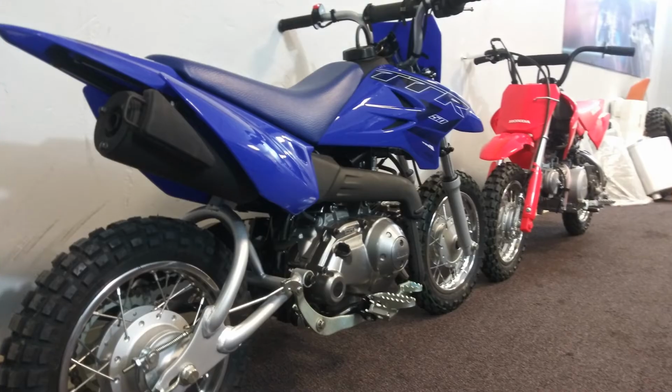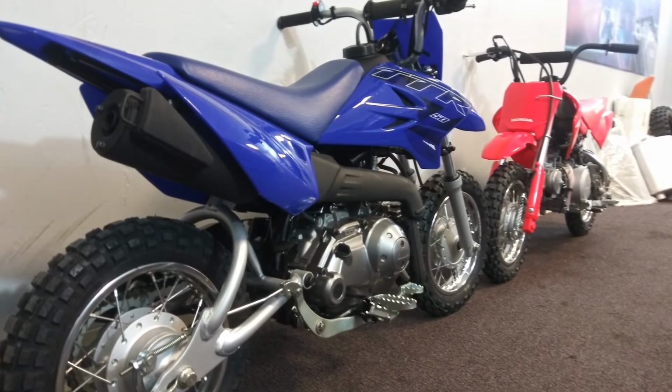So kicking it versus pushing a button, man, the push button is very, very easy, but these little 4-strokes kick really easy. Now when it comes to the chassis on these two bikes, the Yamaha actually has a curb weight of 128. The Honda is 110. So you can see that electric start added 18 pounds to this little bike in comparison with the red offering from Honda. So with that, you're going to feel that 18 pounds pretty easy. It's pretty noticeable on these two little bikes.